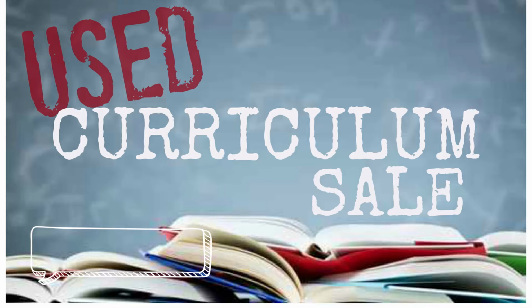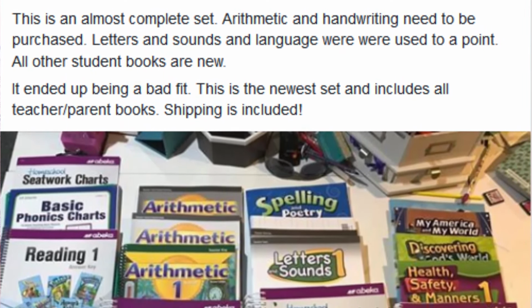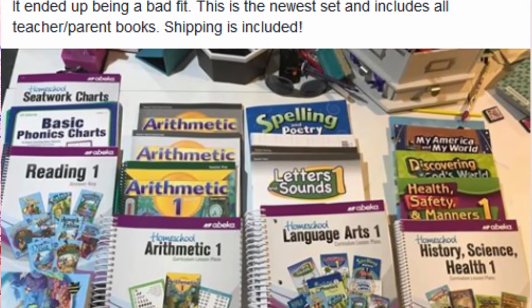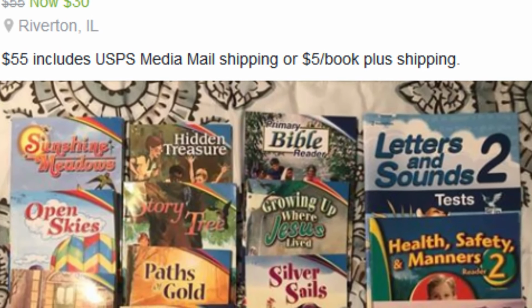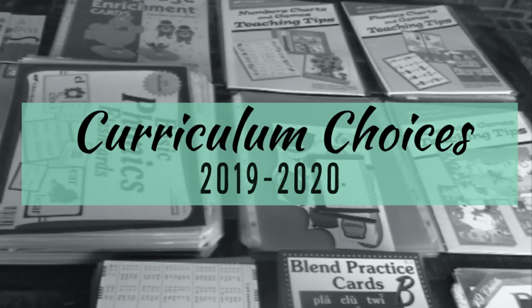Number 2, consider purchasing from a homeschool sale. Your local co-op or homeschool group may offer this each year, and that's a great place to pick up really cheap stuff. The second place to pick up really cheap stuff is Facebook. If you type in Abeka books sell, Abeka BST, things like that, you're going to get tons of results of places that you can purchase used homeschool curriculum on Facebook. This is what I did, and it worked out so well.